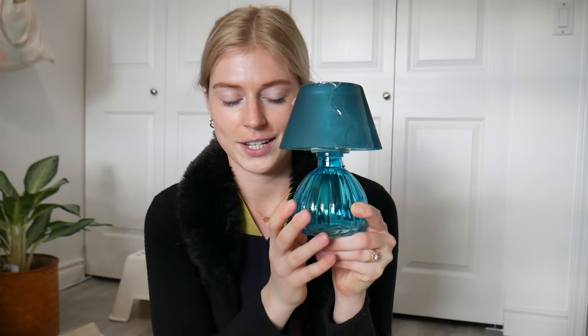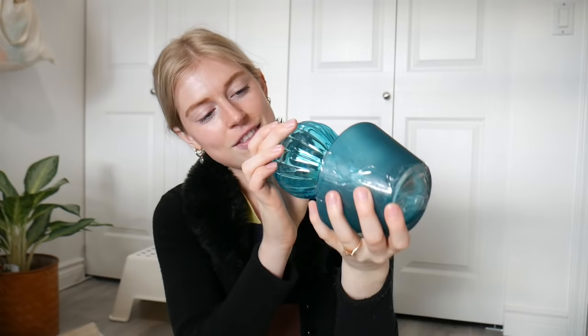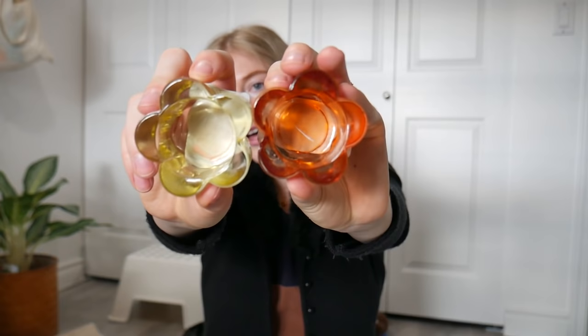and then it kind of makes a lamp, so I thought this is really cute. This one was $1.50, and then at the next store I ended up finding these two flower shapes for candles, so I picked these ones up. They were only 50 cents each. And then I also found this butterfly.